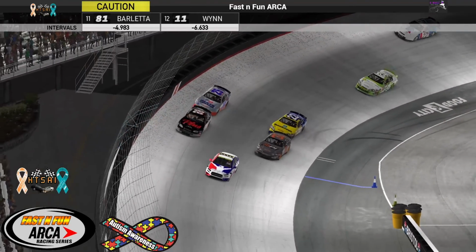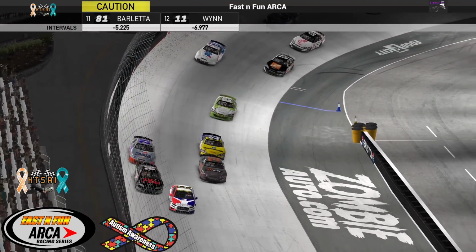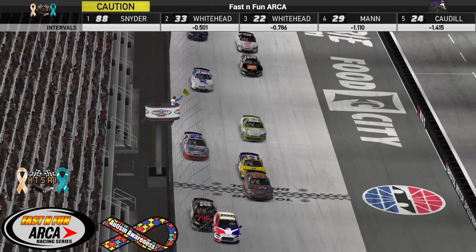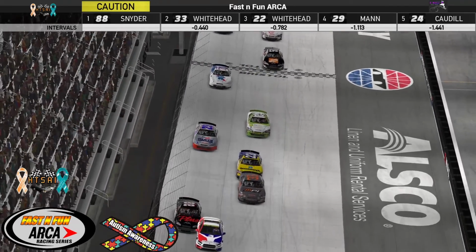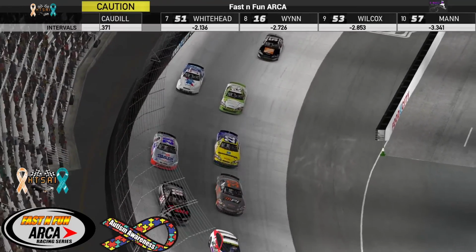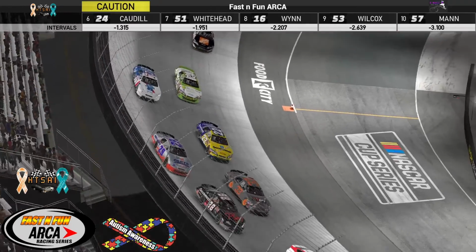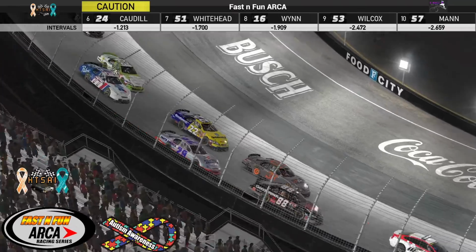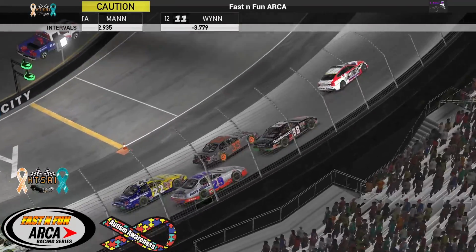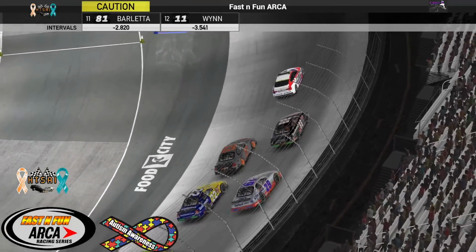Yep, Garth choosing to start up high, Trey Whitehead on the bottom. Worth mentioning, last season they did, as they get the 1 to green, a variety series, so several different cars, several different track types. Garth Snyder dominated that season. Came away with the championship, but has not been as consistent in the ARCA car this season.